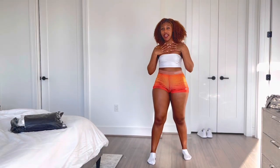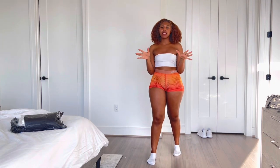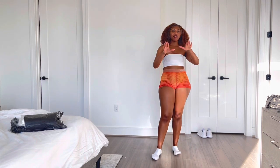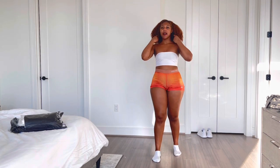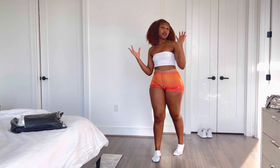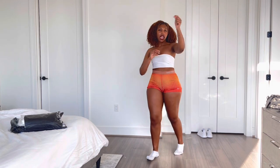This is my first time trying this company and I'm very excited to get started. I only have like four pieces, so this is gonna be a super, super quick haul. As always, let me know what you think about the pieces because I think all of them will be cute, but I don't know. So give me some feedback, let me know how you're feeling, and let's get into it.